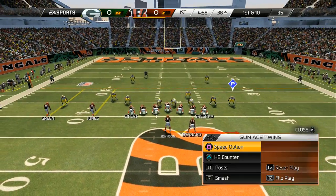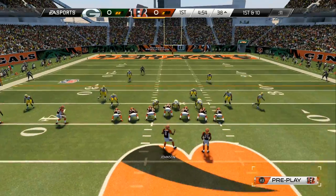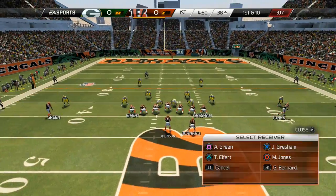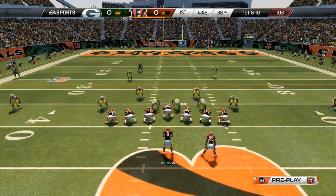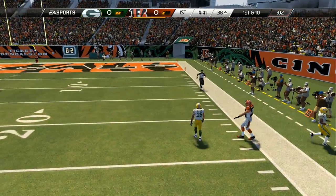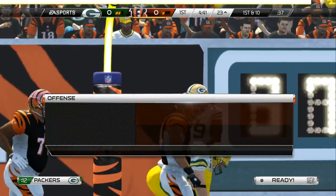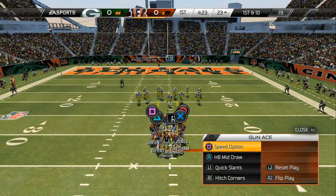Jones going to get set in the slot for this snap. They better hurry to get the snap. For an open receiver on the right. Right where it had to be. Good job by the receiver that time. Getting that extra couple yards. Gets a first down. They are marching. Let's see how the defense reacts.